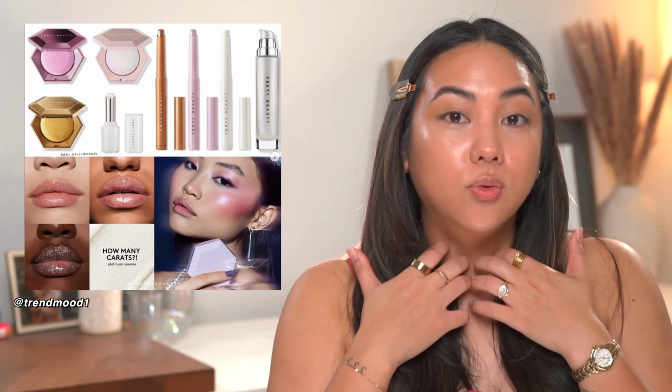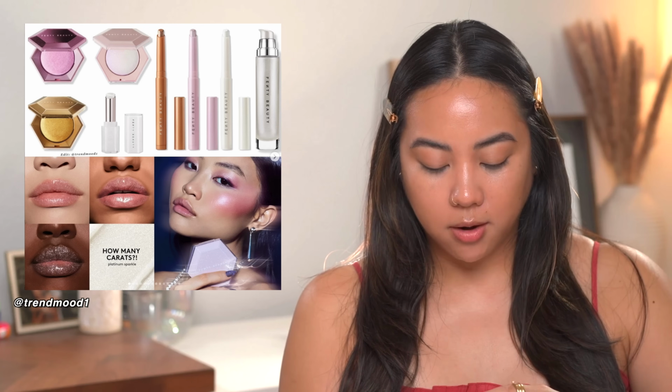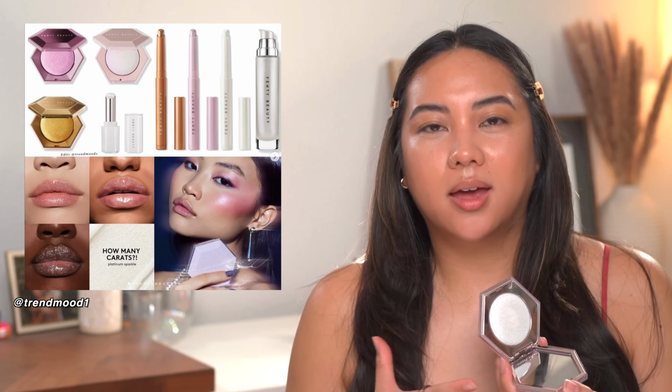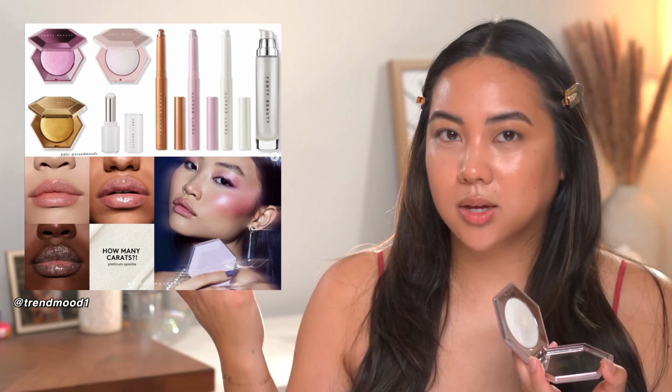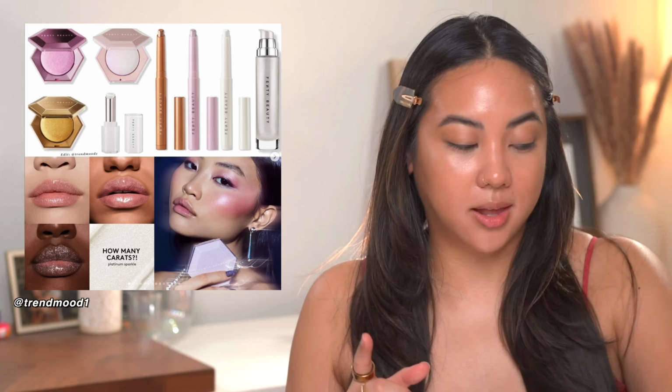Personally, I don't think I'm going to be picking them up just because I already have the Diamond Balm in How Many Carats and I love this one. I've been content with it. Also, a side note, I don't wear it all the time, so it doesn't make sense for me to go out and buy another 3 shades, you know? The lavender one is beautiful though. If I got one of them, I would probably get the lavender one.